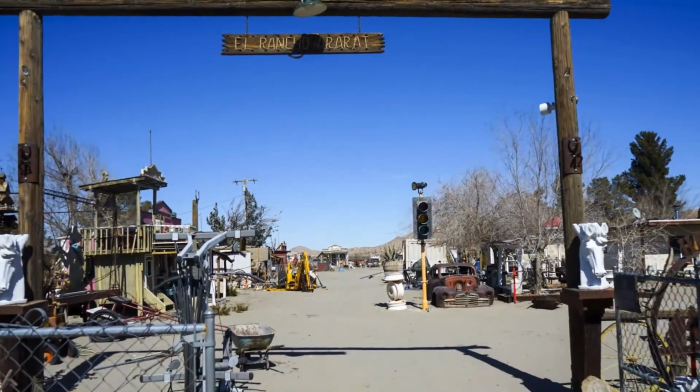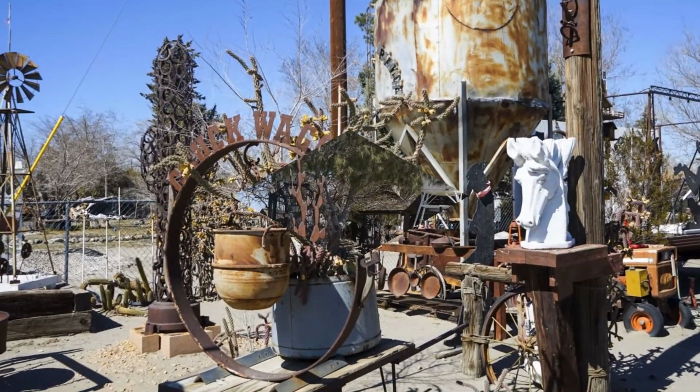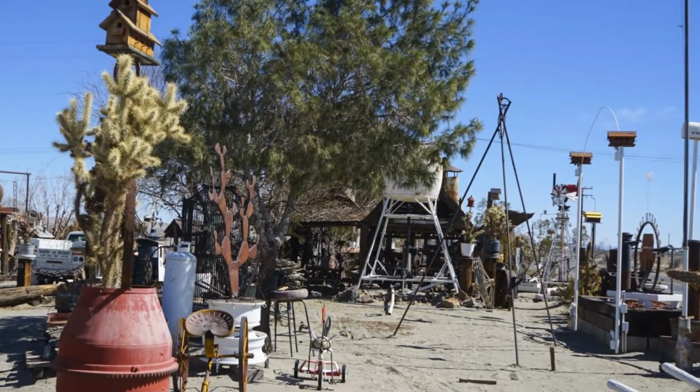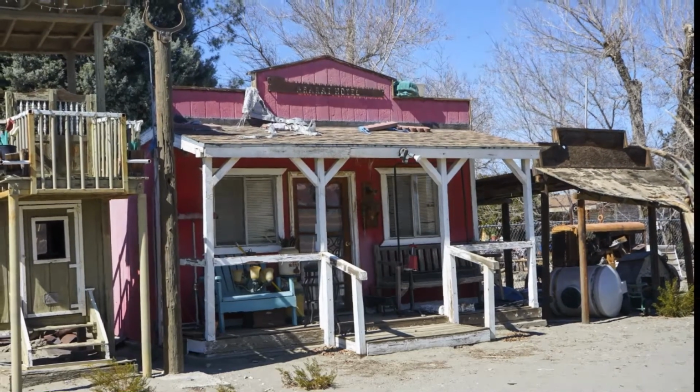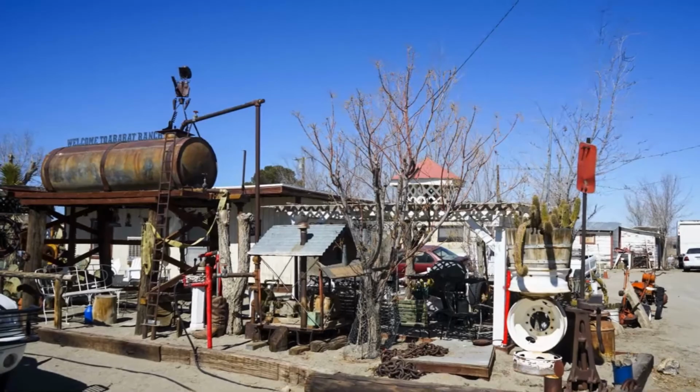The collection of artwork on this property has signs saying no photographs or movies and it's private property. As we were pulling up, the owner was opening the gates to pull in and I asked if I could take pictures. He said, "Yeah, come on in," and he let us go in and take photos.